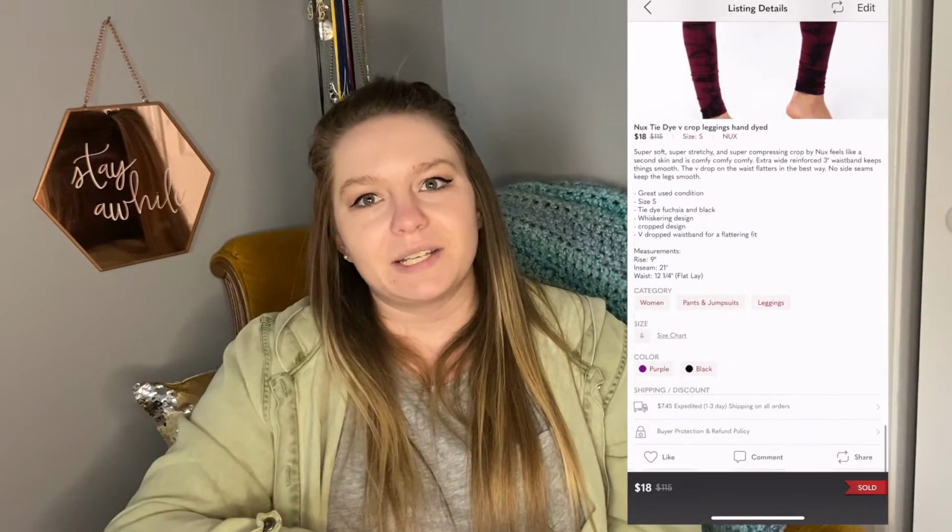What I didn't consider in that was, again, my purchase price. I did pay $8 for these leggings, and in the future I will still pick them up, but I won't pay $8 for them because I just don't think that's the best return on investment. So I sold them for $18, which means that counting what I paid for it and Poshmark fees, my profit was $6.40. So it was under what I paid for them. So not a great return. Those took 70 days to sell.